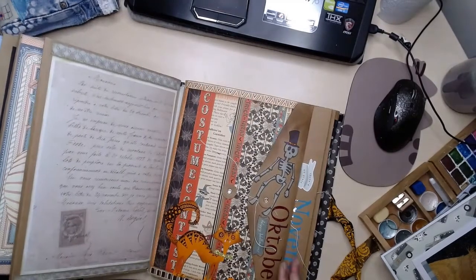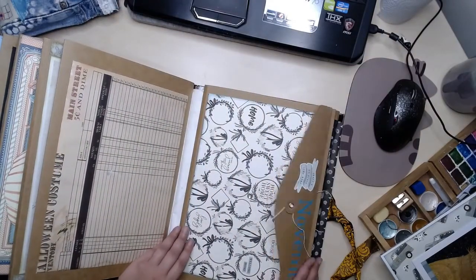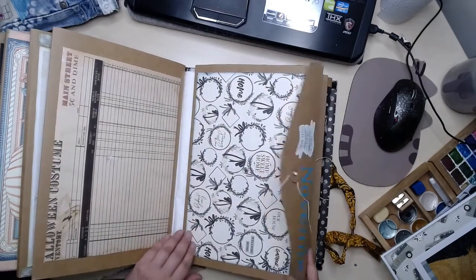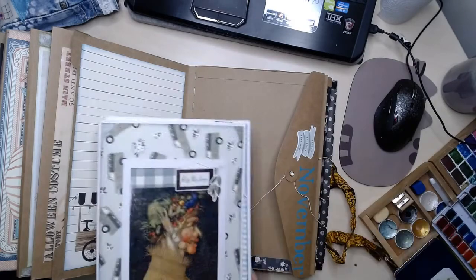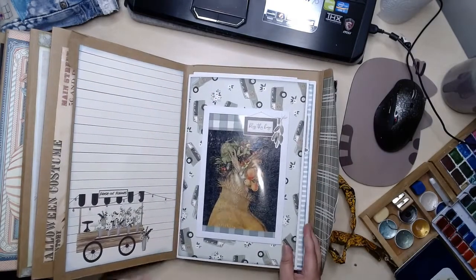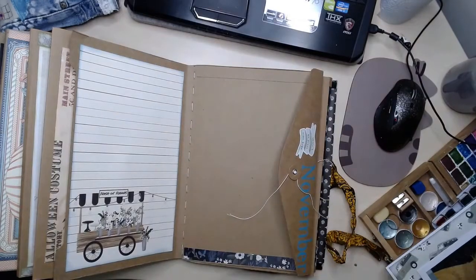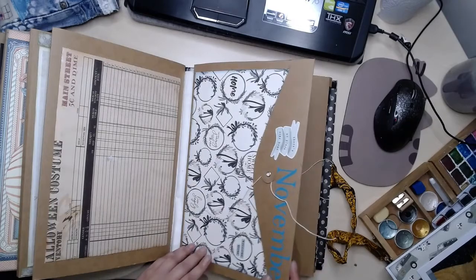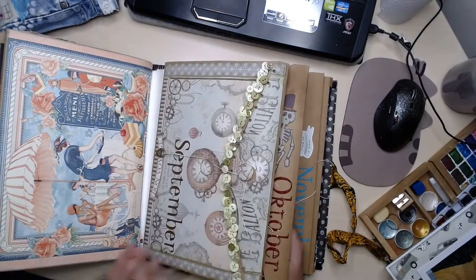I've just pulled it out on my table to reach the November folder. My setup is that one month gets a designated folder like here, and then you open it up and you can put an insert in it. So I just took out the November folder, but thought that I wanted to show it visually because it's really difficult to explain how big this book is.